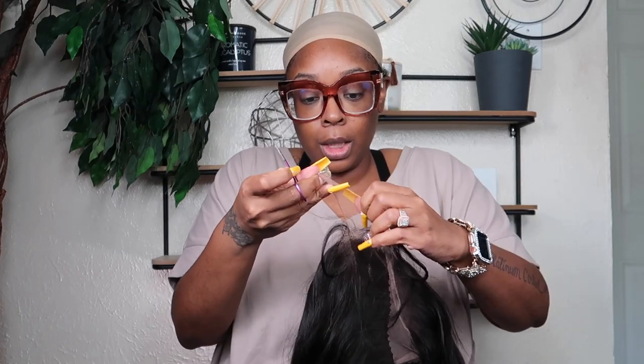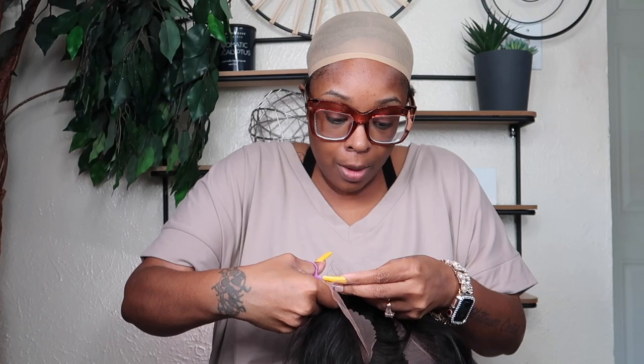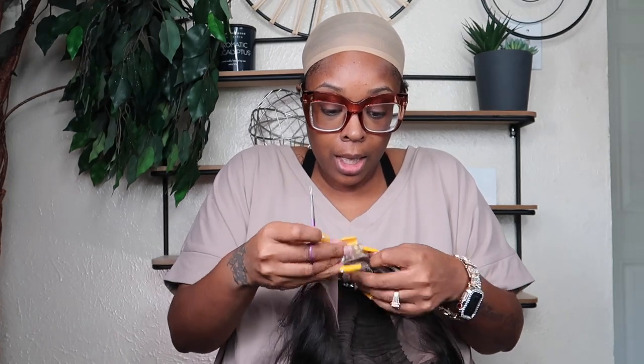Like I said, right now, if you guys can see, I'm not doing anything but cutting the majority of the lace off. And then as I size it on my head, I will come back and cut extra lace off that I feel needs to come off the wig.